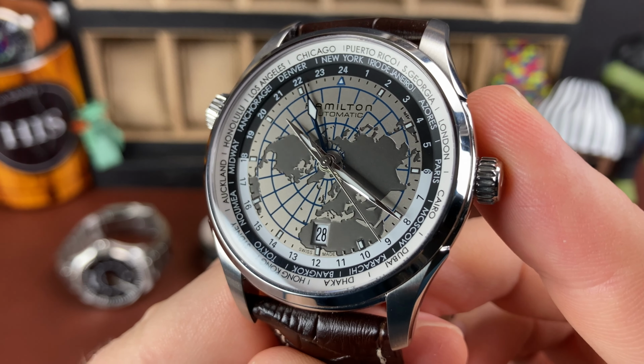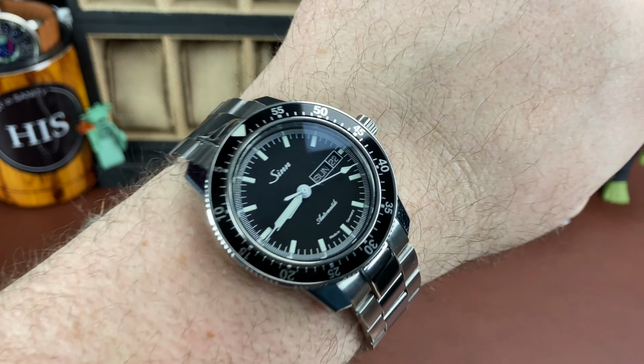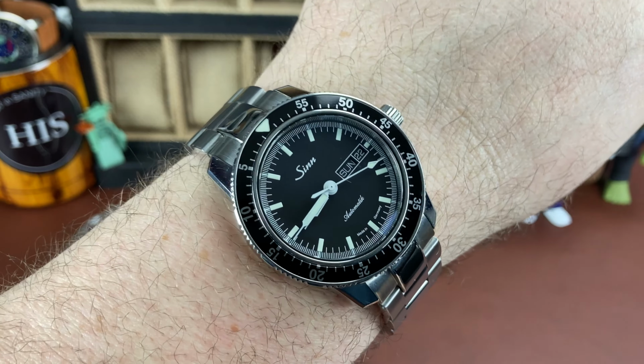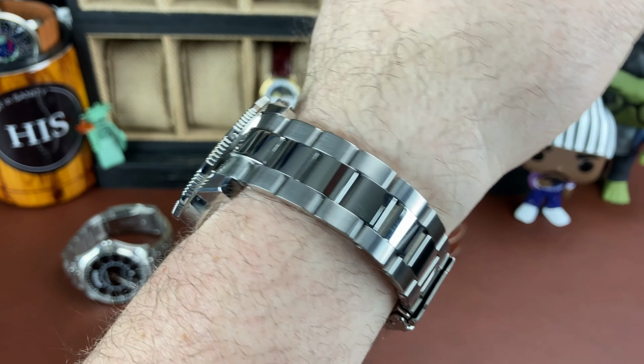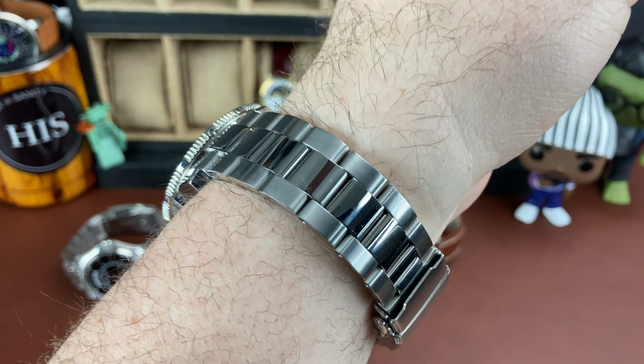Y'all know that I love exotic dials. I love all kinds of different stuff. I mean, I love simple ones too. Let's just take a look. Like, I'm wearing the black dial Zen 104 today. This is not a factory bracelet. In fact, I don't like, well, no, I should say this. I love Zen's H-Link bracelet. I hate the clasp on it.